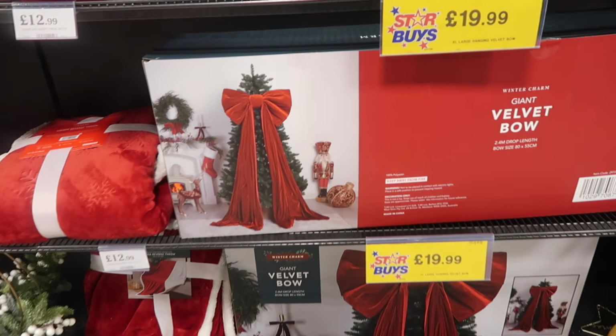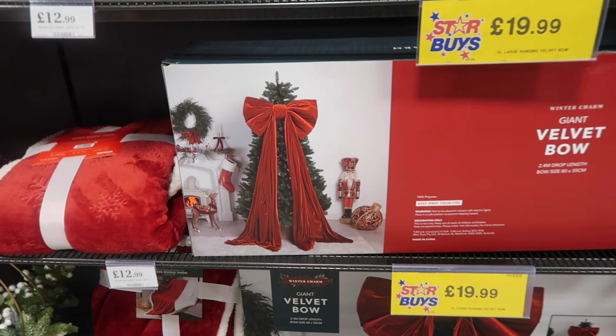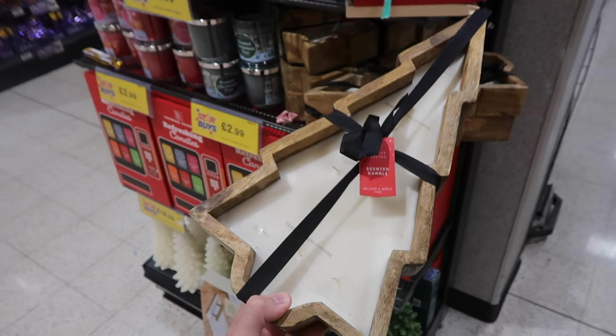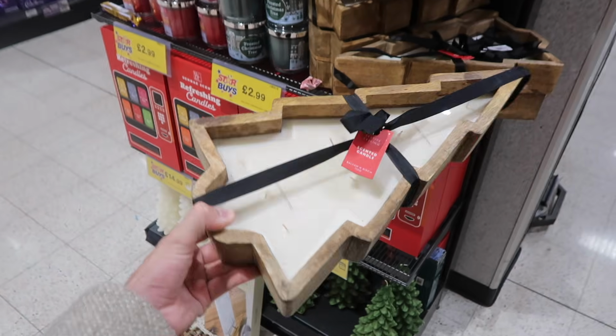I've just snuck to the Christmas section and look how giant this velvet bow is. I don't think I've seen a bow tree topper this big. Look at this gorgeous Christmas tree candle. That would look fabulous on a coffee table.